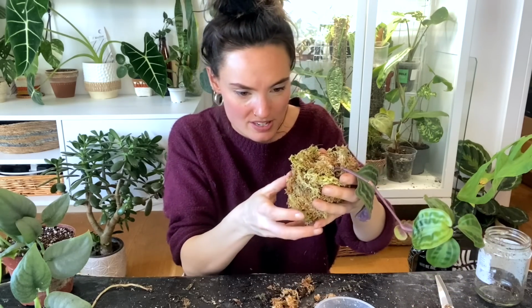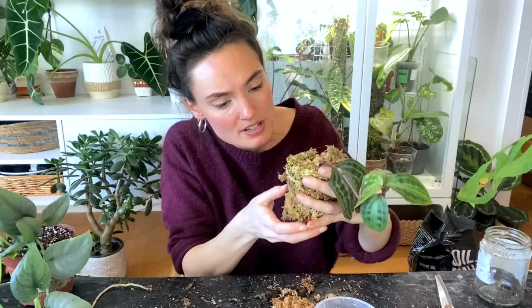And one thing that I've always said, and this has not changed since I started YouTube, is that underwatering is better than overwatering. And I still 100% stand by that. Also, I don't know if this is even ready to be potted, I'm just trying to have a look at the roots.